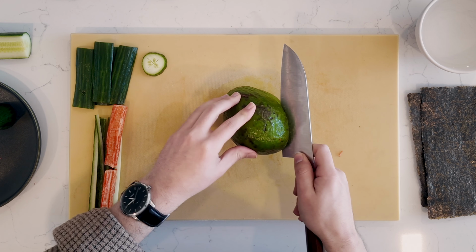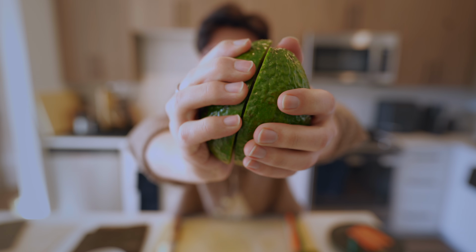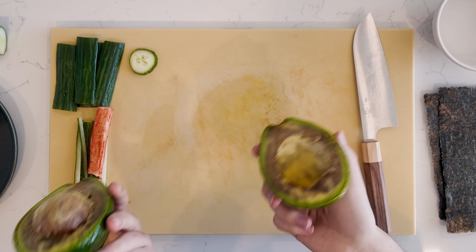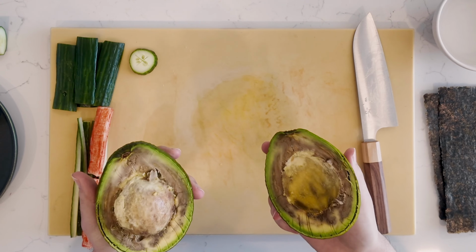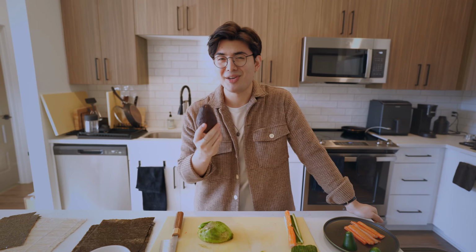Ooh, that feels kind of hard. Oh no. It feels so soft on all the other sides. Let's see. What? That's not as bad as it could be. This is definitely still good. I'm really curious how avocado X looks on the inside. It actually looks so much better. Okay, we're using this one.